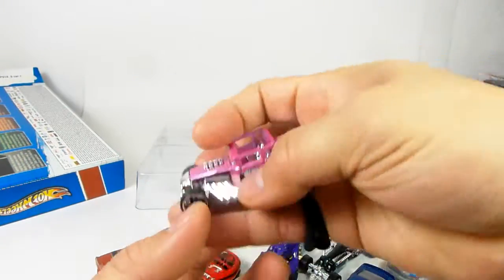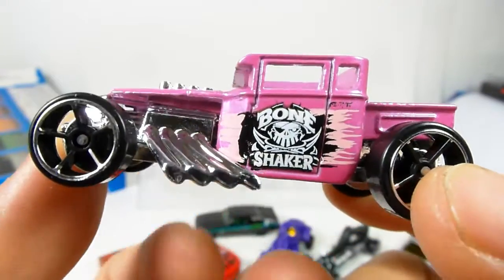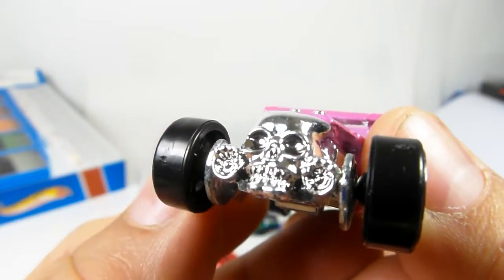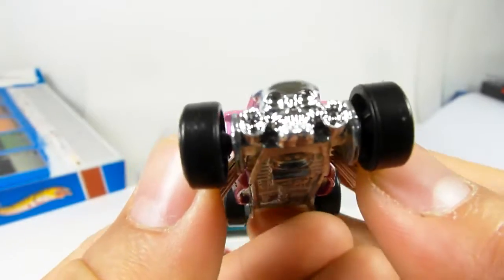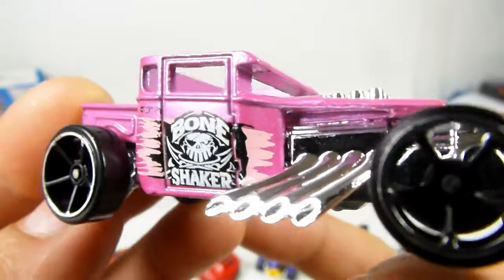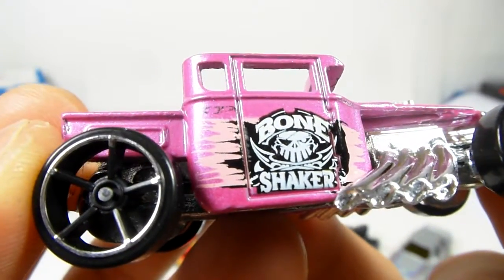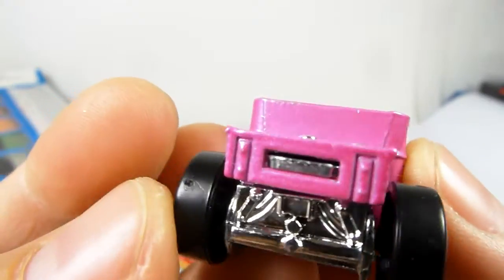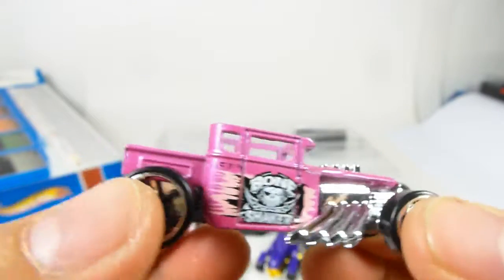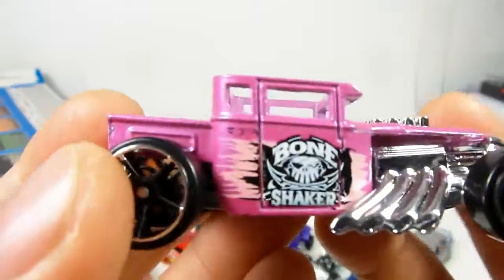Now, the next one. This is the car that everybody's been waiting for a close-up, and that is the pink bone shaker. This thing is awesome. There's that skull that we all know and love. Let's get some close-ups of the bone shaker. Thank you very much. It's got this pirate tampo on there. And this thing is awesome. Beautiful color. Of course, you gotta like a bone shaker though. Me, I've always loved the bone shaker. So this car is one of my favorites of this pack. And I'm also glad it came out.